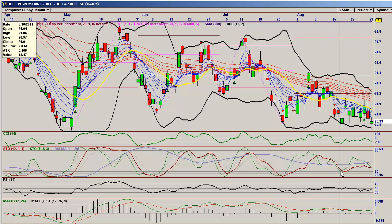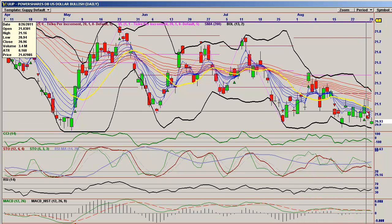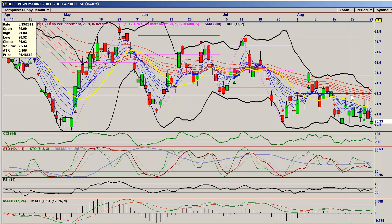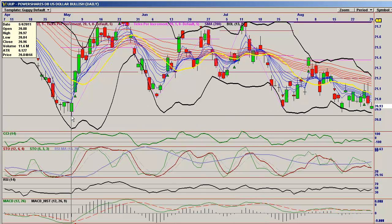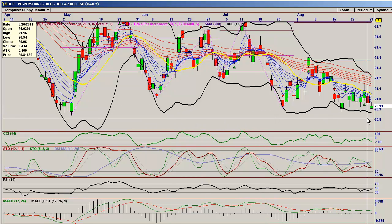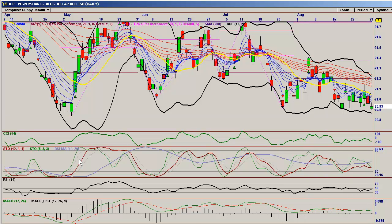Not very attractive, but I'm going to follow the short-term moving averages and long-term moving averages, and they're saying further down. Certainly we don't have too far to go before we reach this lower peak, and whether it's going to have a reaction at that point remains to be seen.